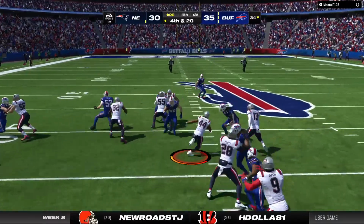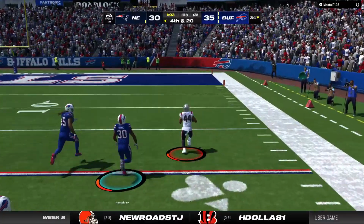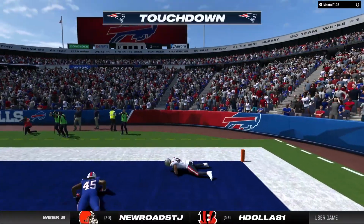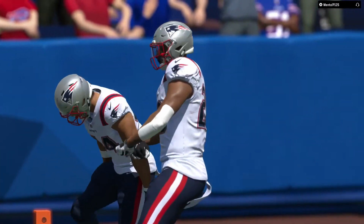That's taken on the 25. Pushing his way through. And now off to the races down the right side. And he's going to take it all the way into the end zone. What a return, and they've taken the lead.